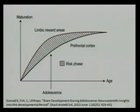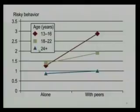This is a picture showing what I just said, where you see the limbic system maturing a lot quicker than the prefrontal cortex, and here's the adolescent period, and here's what they consider the riskier phase. They also did a little experiment with about 50 patients, anywhere between 13 and 30, divided into age groups. They put them in a simulation car, alone and with 2 other people, so 3 people total.